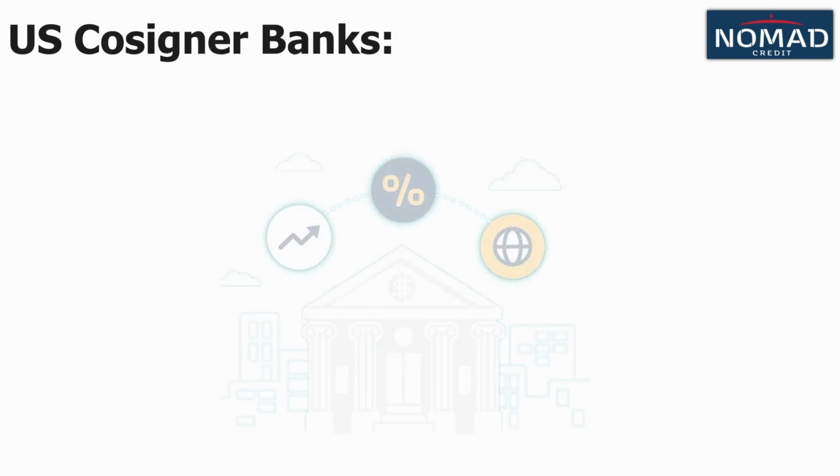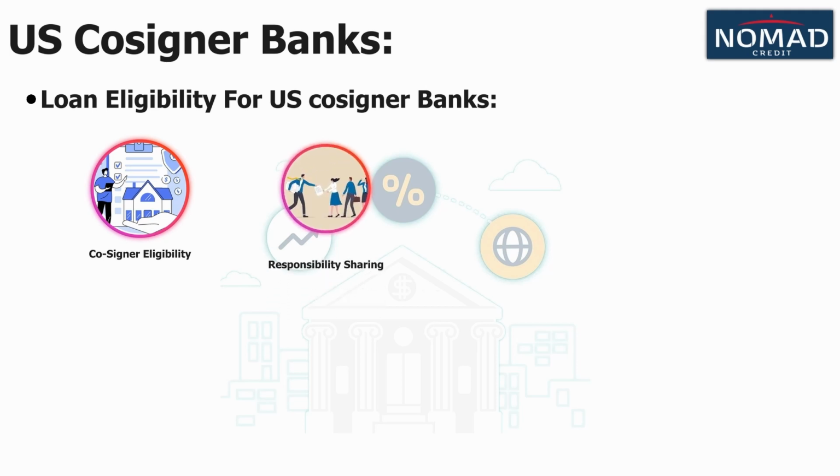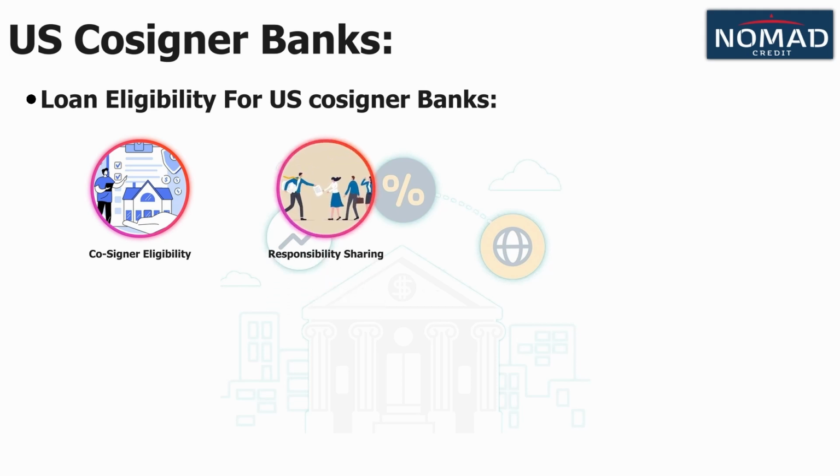US cosigner banks. Loan eligibility for US cosigner banks. Cosigner eligibility: the cosigner typically holds US citizenship or a permanent resident card, accompanied by residency in the US spanning a minimum of 2 years. Responsibility sharing: the cosigner will share equal responsibility for the loan. Repayment assurance: in case of any default or late payment, there will be an immediate person to repay the loan.